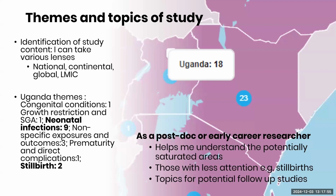So what is the point of all this around themes and topics of study? As a postdoc or early career researcher, it helps me to understand which areas are potentially saturated in terms of study, like neonatal infections. There are so many studies. Those receiving less attention, like stillbirths, and what are the topics for potential follow-up studies that can be done? Next slide, please.